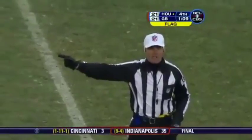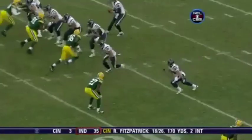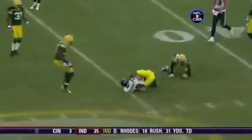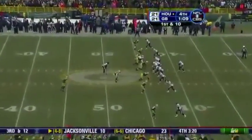Number 74, defense in the neutral zone at the snap. Penalty will be declined. 1st down, result of the play is 1st down. Anderson just running a little shallow cross right behind Daniels. And that's when you're in man coverage, Gus, all you need is one little crease and it could turn into a long play. First down and 10 at the 44.